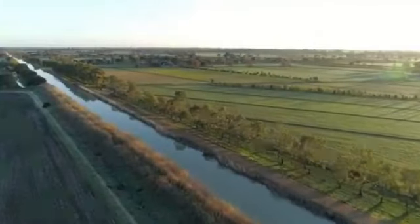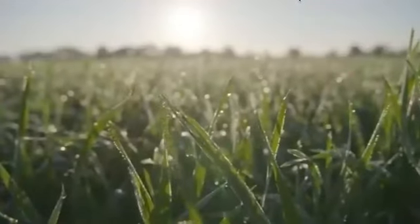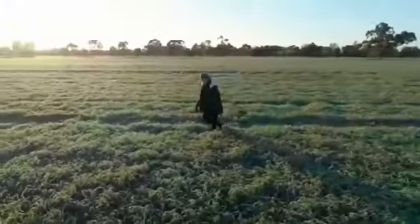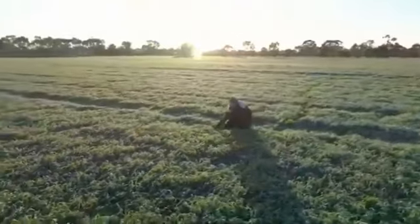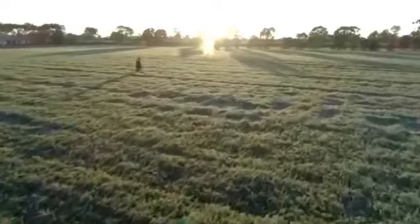I am Maritoni Fernandez, and we are in the middle of a barley field here in Swan Hill, Australia. We are giving you the world's best, and this is why I've come all the way to Australia, to show that this is where it comes from. You can't get any better than this. It's more than I ever imagined it would be. It's cold.